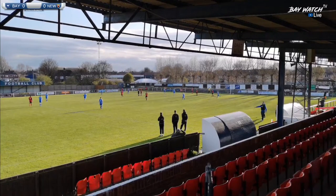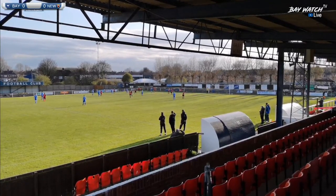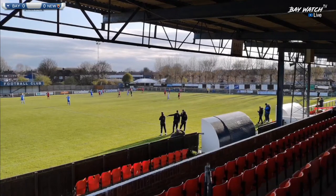Number 10 for Whitley Bay. Matty Weirs. Was it Matty Weirs? Is it Matty Weirs? Yep. So Matty Weirs. Lovely little cross. Just couldn't get the connection there. So out on the far side.